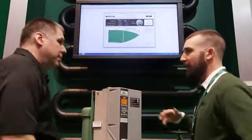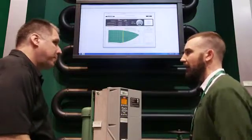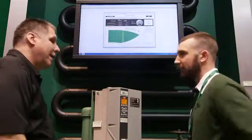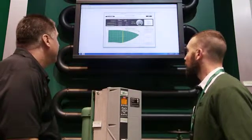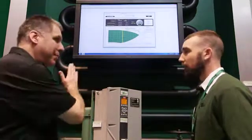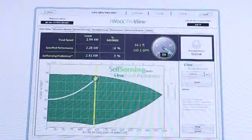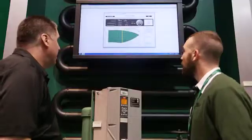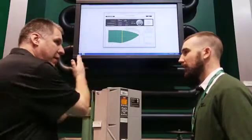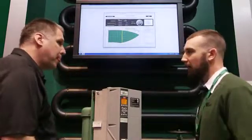Exactly. So normally we'd recommend that you have everything open in the system, all of the valves and everything completely wide open, so that it can get an actual measurement of the system. I see, okay. So I see it starting to creep over to the left now. Yep. And that's where the savings come in, by bringing that curve back over to the left. Exactly. So basically what you're doing now is you're balancing the system.